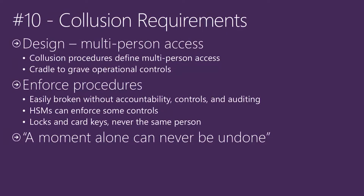Now, if you've got two technical people there and you have an auditor and the auditor's job is to make sure that those are the right two people, that's okay. But that auditor can't be the one that says, oh, yeah, that's the right thing you're doing. So as I said, a moment alone can never be undone. The moment that key was ever allowed to be touched by one person, that ambiguity is going to hang over you forever.